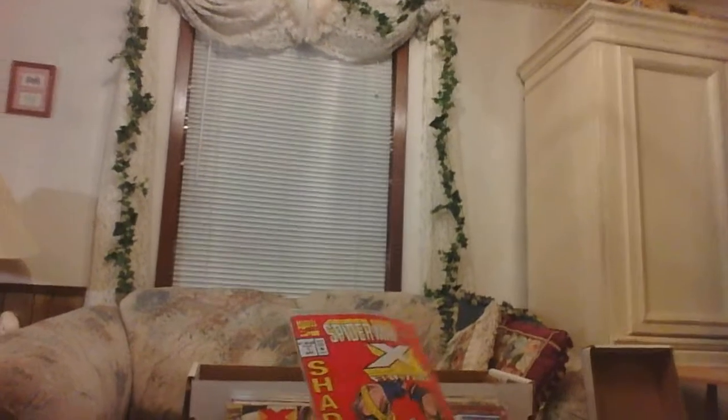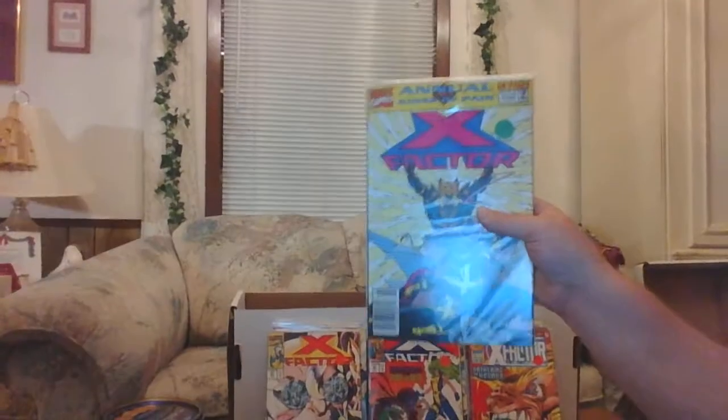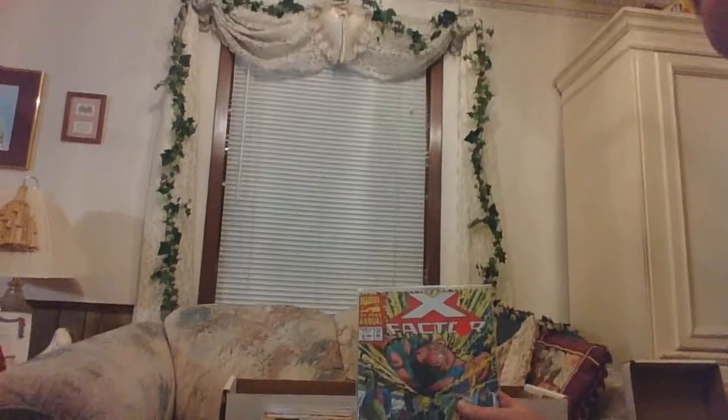X-Factor number 4, Spider-Man and X-Factor number 1 and number 2, X-Factor Annual number 4, number 5, number 6, number 7, number 8 bagged with the card, newsstand. 8 unbagged.